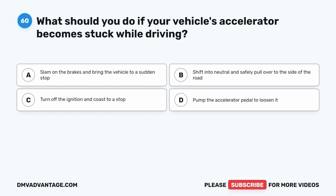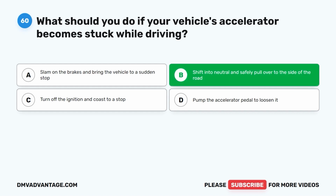Question 60. What should you do if your vehicle's accelerator becomes stuck while driving? A. Slam on the brakes and bring the vehicle to a sudden stop. B. Shift into neutral and safely pull over to the side of the road. C. Turn off the ignition and coast to a stop. D. Pump the accelerator pedal to loosen it. The correct answer is B. Shift into neutral and safely pull over to the side of the road.